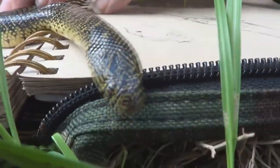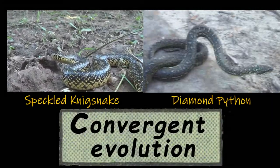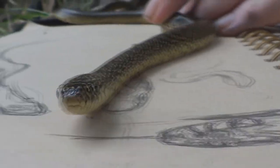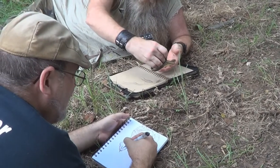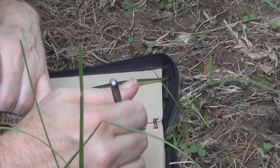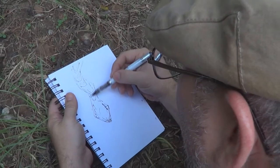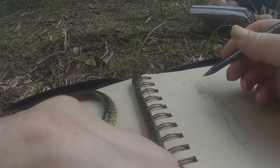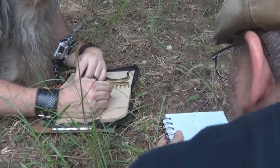Just like the diamond python, and this would be convergent evolution if you like, this snake has also adopted the same colour pattern and it has that same dazzly feeling on the eye. Once again, I have to use the word snakeadelic. Hashtag snakeadelic. So again, this is a pattern to cause confusion. It makes it very hard for your eyes to focus in on what you're looking at. And it also works as a form of camouflage as well. If it's on a dark background with a few pebbles here and there, a few grains of dirt, and you've got this thing which is also dark with spots all over it, it's going to make it very, very hard to sort of focus in on what you're looking at.